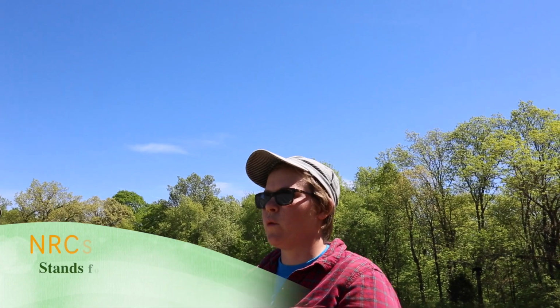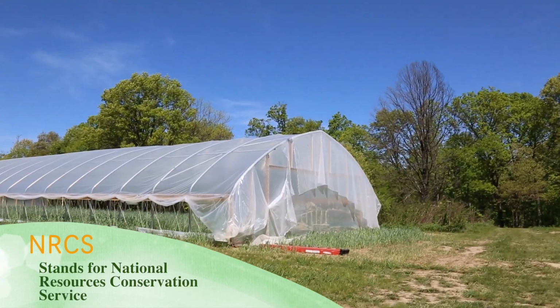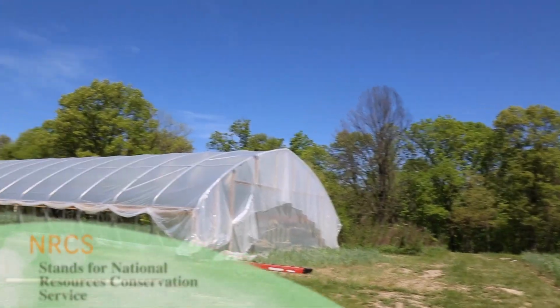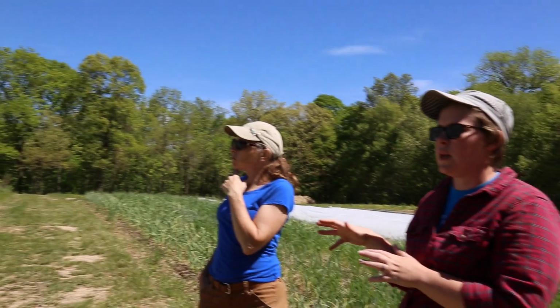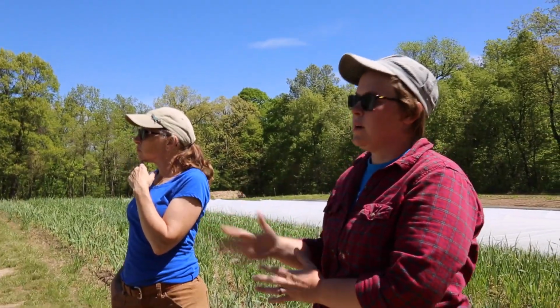We have funding from the NRCS for our high tunnel project, so that is completely paid for by that grant. It's wonderful when the money's available. I highly recommend any farmer doing that because it was completely paid for.